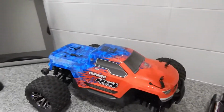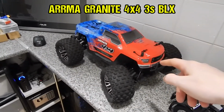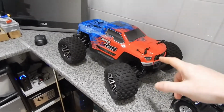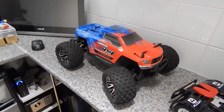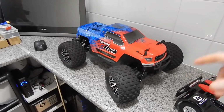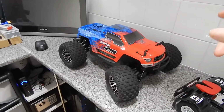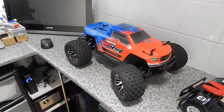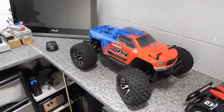I've also got a few updates coming on my MarcRCAddict 4x4 BLX. This thing is working perfectly now. The electronic speed control has been changed. It works flawlessly, and I'm having a lot of fun with this, and I'm going to be sharing some of that with you after the New Year as well. I'm going to basically have 2 weeks off, just enjoy the Christmas holidays with my family. After the New Year I'll be back and I'll start putting some more videos up.